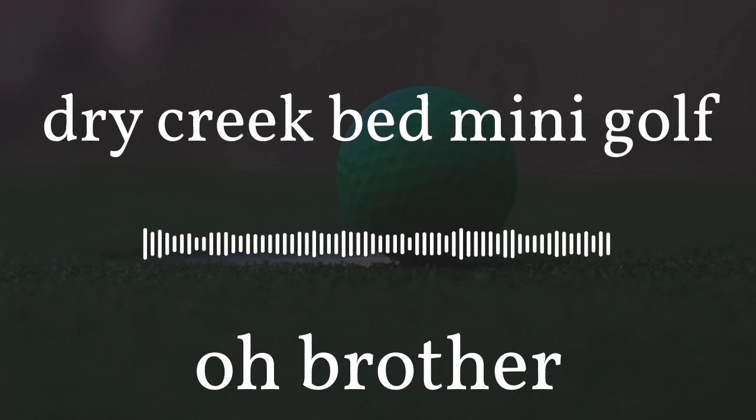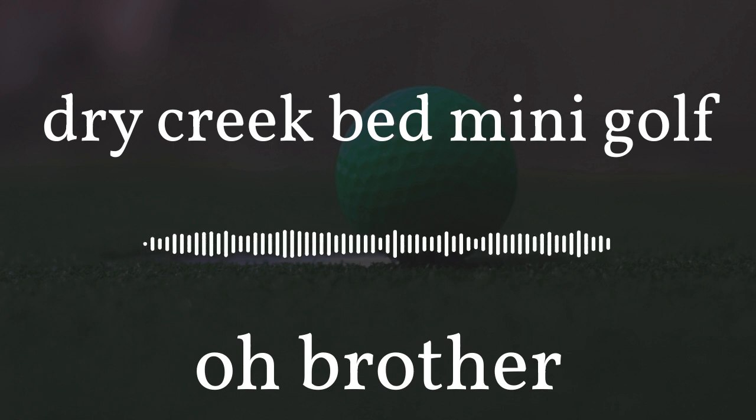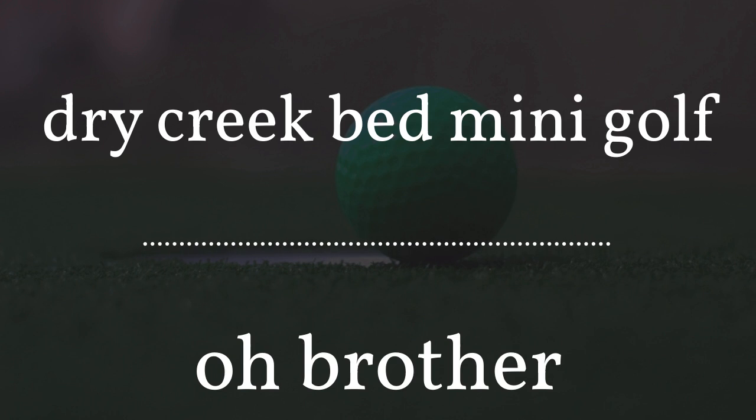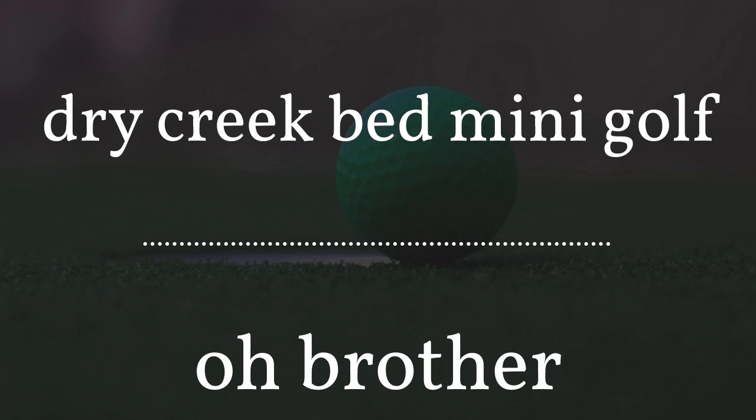But that does bring me to a topic I want to discuss with you. So we took the children mini golfing. There's apparently a new-ish mini golf location nearby. Never been, didn't know really where it was. We went down there, and I saw some pictures of it, and we got there and I went, oh, okay.